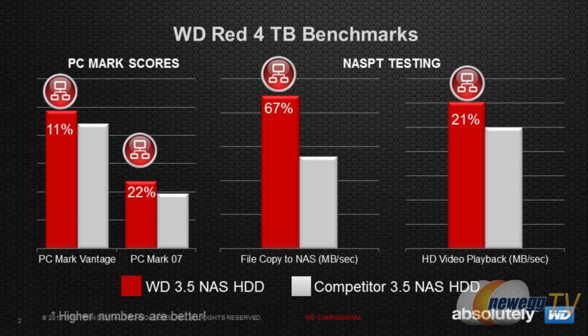So when we're file copying to the NAS in terms of megabytes per second, we're 67% better than the competition. That's a pretty huge margin. Yeah, and we're pretty proud of the scores ourselves. Nice. In HD video playback, and again in terms of megabytes per second, we're 21% faster.